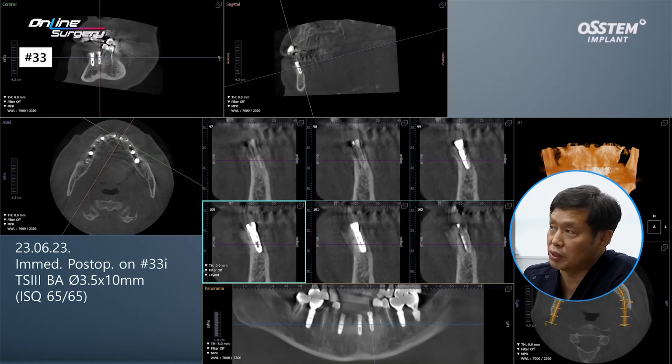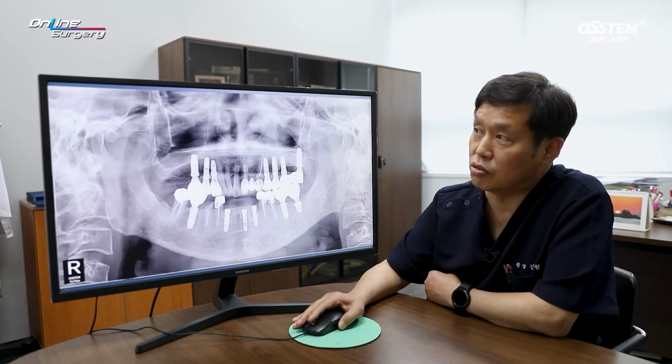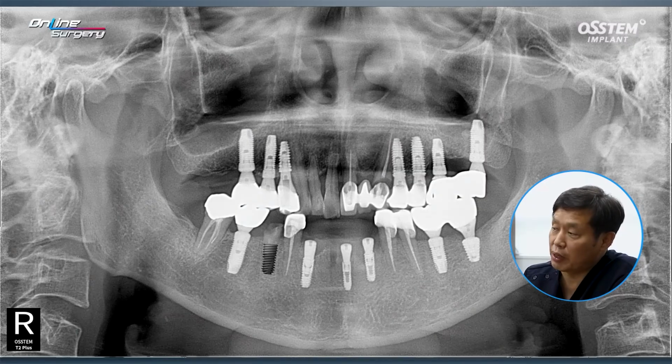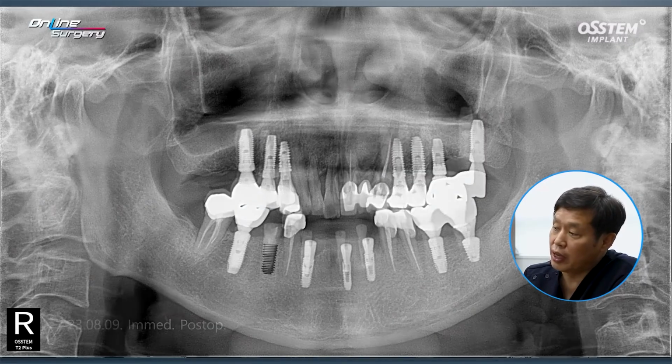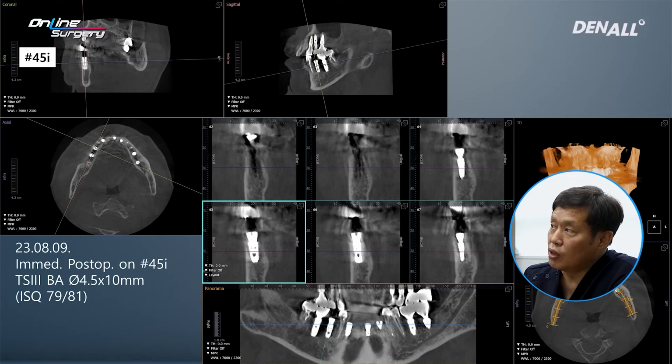The ISQ value is comparatively low here, with not so favorable primary stability. In 45, immediate implant placement was planned, and this is after surgery. A 4.5 by 10 millimeter implant was placed, and the bone grafting was done in the gap using A-Oss.